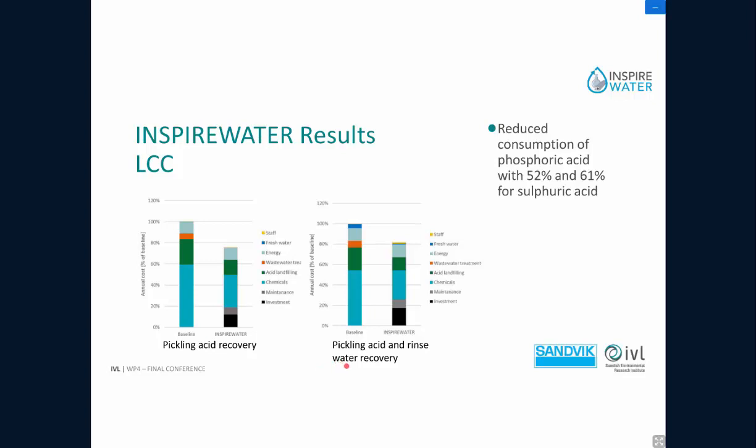Rinse water is, we have plenty of water in Sandvik, as in all steel industry in Sweden, so it's not a big cost issue, but we are looking at using less and less water anyway. So I would say it doesn't show that well in the LCC, but it will be beneficial to reduce the amount of water.